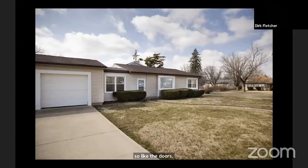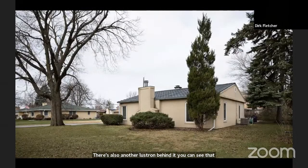This one I drove by, I was about to quit and I'm like, yeah, no way. I can't find it. It's gone. And sure enough, I pulled out the iPad and started really looking at it and realized that this was the Lustron. There's also another Lustron behind it. You can see that yellow one. More traditional looking one. This is just out in Aurora.